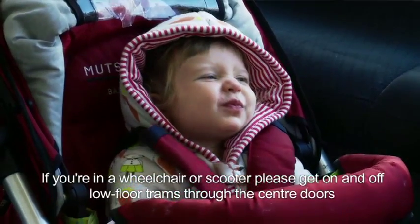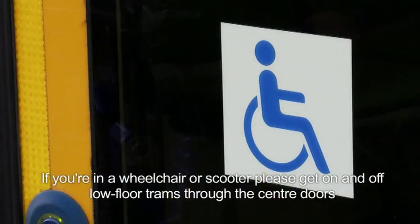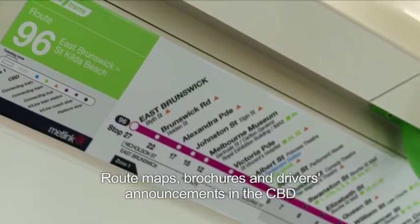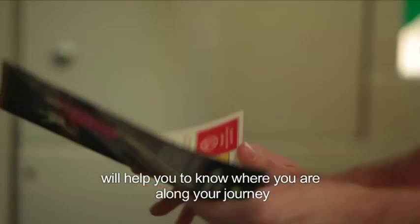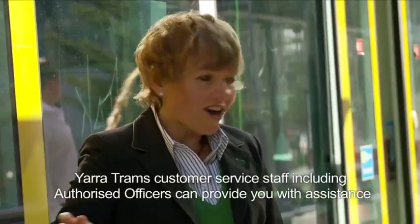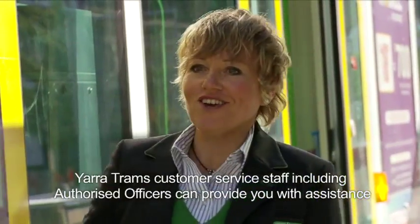If you're in a wheelchair or scooter, please get on and off low-floor trams through the centre doors, marked with the wheelchair symbol. Route maps, brochures and driver's announcements in the CBD will help you to know where you are along your journey. Yarra Trams customer service staff, including authorised officers, can provide you with assistance.